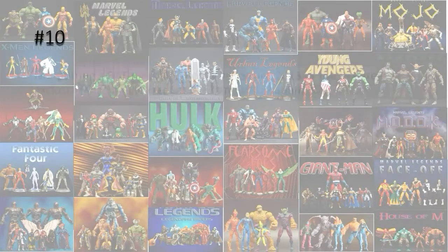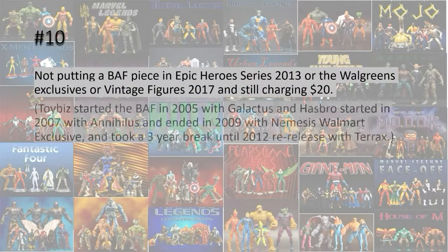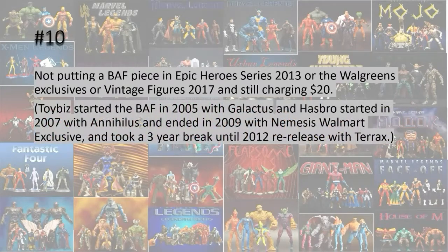So at number 10, one of the first mistakes I showed was that they didn't put a Build-A-Figure piece in figure packages, and yet they still charged us the $20. 2005 was when Build-A-Figure started with Galactus. Hasbro continued it in 2007 with Annihilus and ended in 2009 with Nemesis. And then they started back up after a 3-year break with Terrax in 2012 and have continued since.